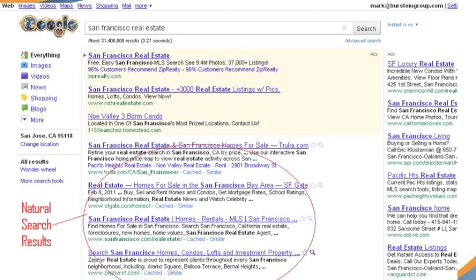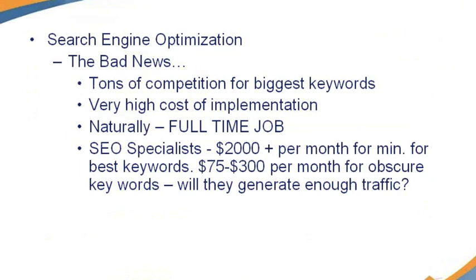Now, to appear in the natural search results, competing with 31,400,000 other websites, which is what they happen to find in only about half a second, by the way. I'm sure there's more. We have to be one of the 10 best to be on that first page. And that takes a technique called search engine optimization.